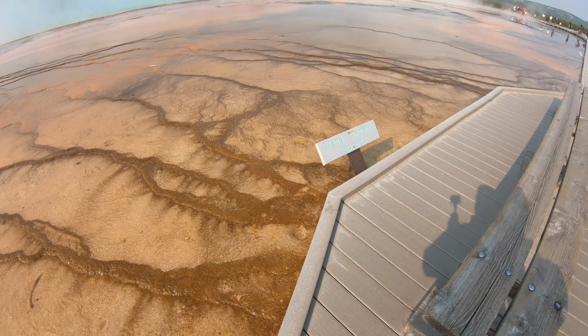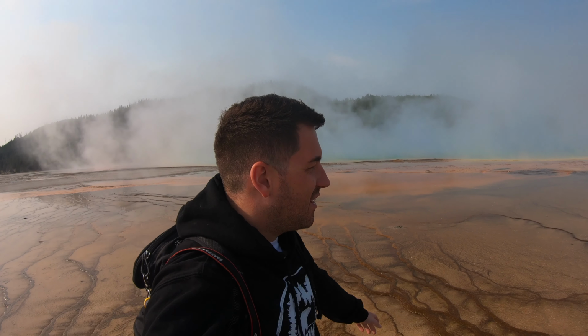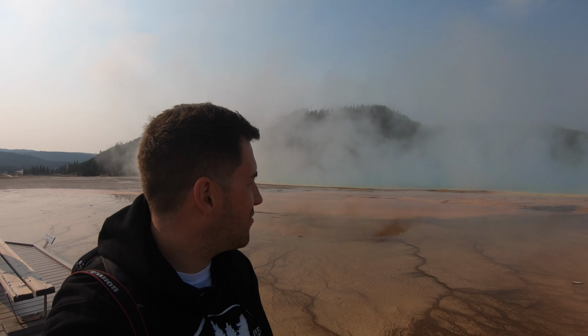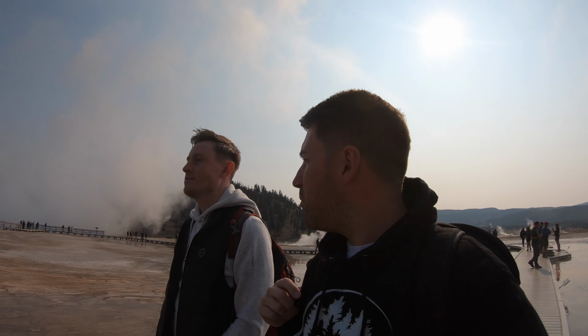It's getting a bit sunnier though, so hopefully it will burn off. Yeah. So this one is Grand Prismatic Spring, and you can see all of the outer rings of the colours, but it's still so misty that you can't really see the blue yet, but we're hoping we'll get a better view from up above. But there's so many people here, and so many people getting close as well to the geysers and stuff. But there's information boards and stuff, so Ben's had a good read up on everything.